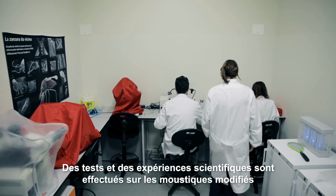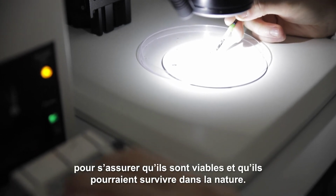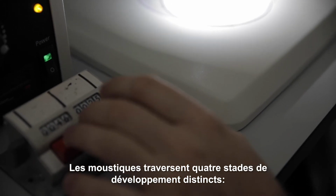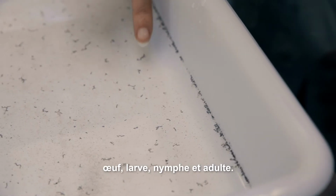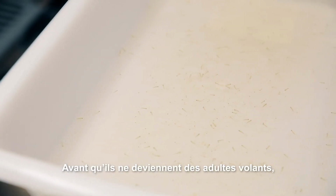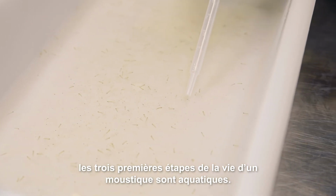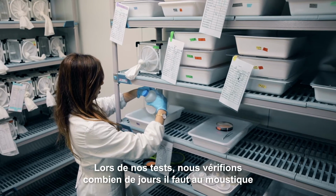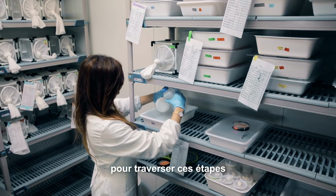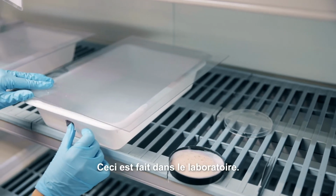Tests and experiments are performed on the modified mosquitoes to ensure they are fit and would be able to survive in the wild. Mosquitoes go through 4 distinct life stages in their development: egg, larvae, pupae, and adult. Before they emerge as flying adults, the first 3 stages of a mosquito's life are aquatic. In our tests, we check how many days it takes the mosquito to go through these stages and their survival rate at each stage. This is done in the laboratory.